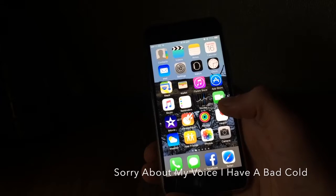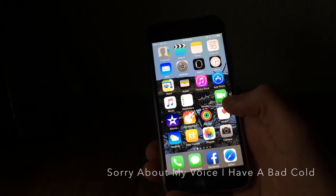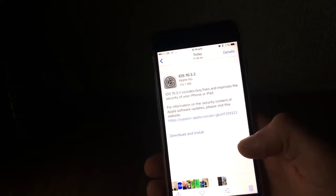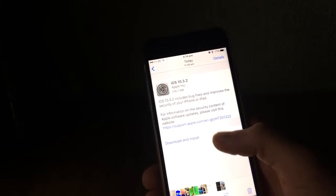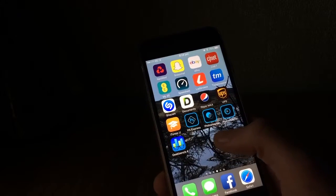This little video is not going to be a long one because there are some massive things within it. It's about iOS 10.3.2. So I'm just going to dive in here and show you guys. It came in at 176.7 megabytes. It's nothing major. The speed is pretty good, everything loads as expected.